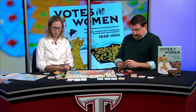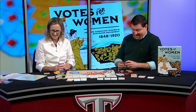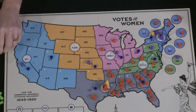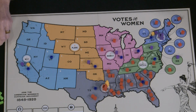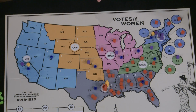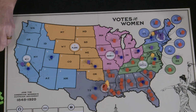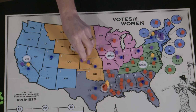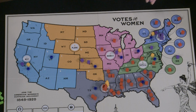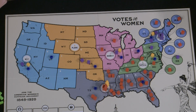I am going to play my National Women's Rights Convention, which makes me add a column back and put 1 cube in 1 state of each region. So I'm going to put back into California 1 cube. I'm going to take 1 cube out of Georgia. I am going to add a cube to Pennsylvania. Well, let's add 1 to Virginia. I'm going to add 1 to, oh, I've kind of skipped some states. I'm going to go there. We're going to go in Illinois. And we're going to go in New York. Why do I think that that's immediately going to get taken down?